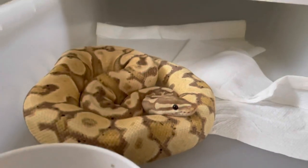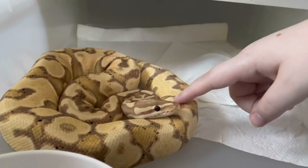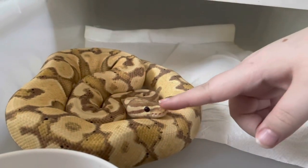He's a squish. He's a good boy. Okay, he's a squish. Boop. He does not like boop. Wait, does he need more water? No. Wait.